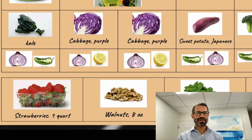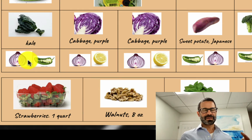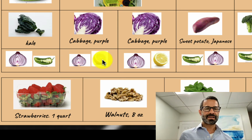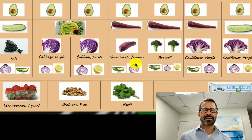I then go to dinner. So I'm thinking about dinner. I think about I'm going to be sauteing something. So I'm going to need an onion, probably about half a medium onion, and occasionally I'm going to need a pepper. I'm going to need half a lemon when I have seafood. So I buy 1 to 3 lemons, I buy 4 to 7 onions, and I buy 2 or 3 jalapeno peppers.